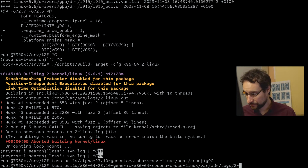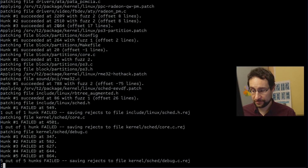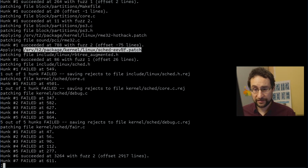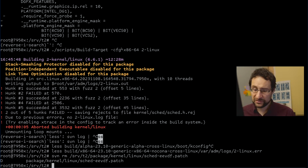So var adm log Linux of, is that the scheduler? Debug, because we had that. Yeah, applying that, of course, fails now. So that is, we shipped this before for its outstanding performance.